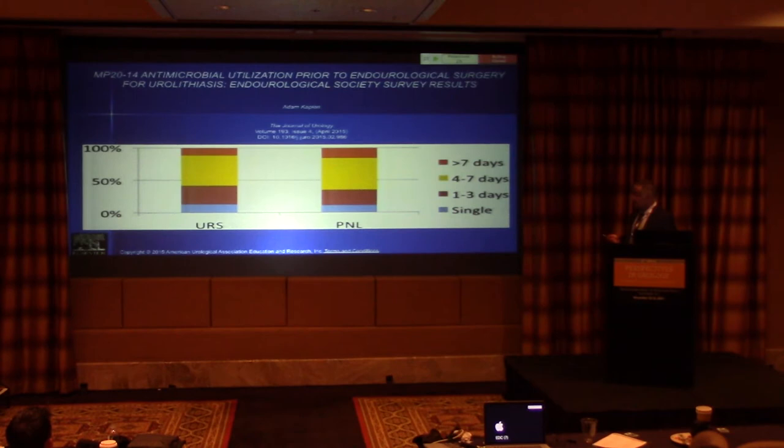So because of this, only about 10% of urologists use 1 day of antibiotics, either for ureteroscopy or PCNL. The majority of urologists will use over a week of antibiotics.